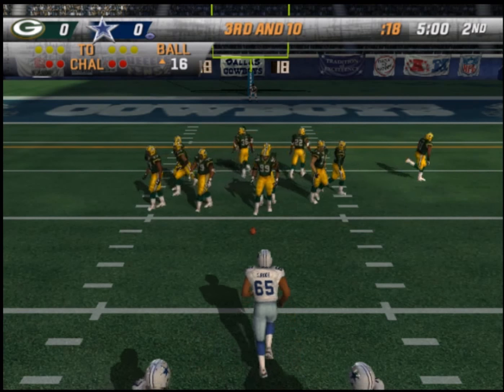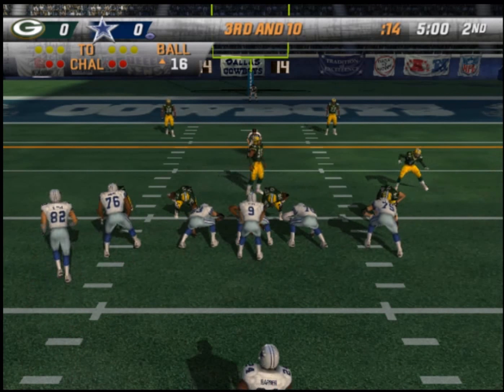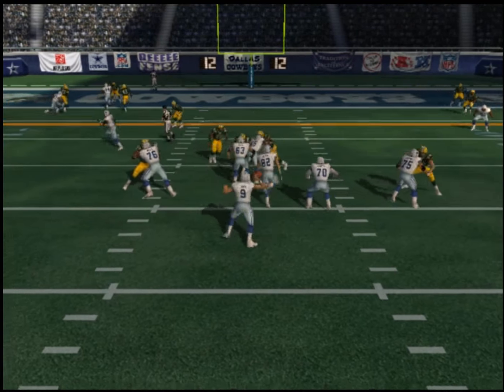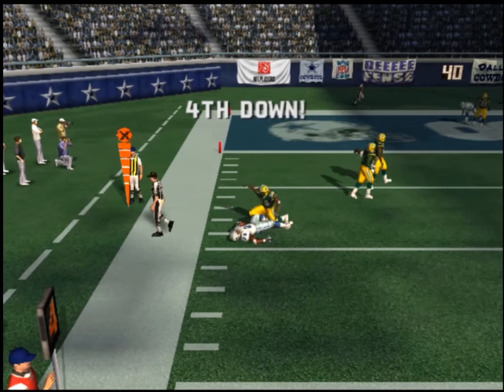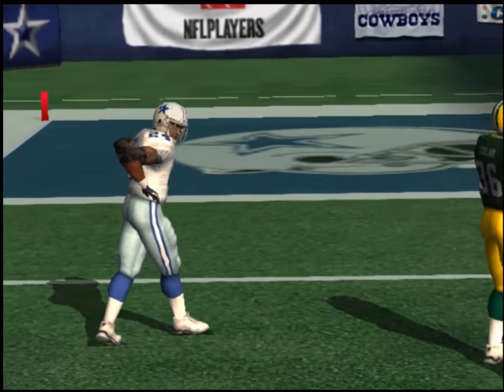Third and 10. Ball on the 16-yard line. Throws it. Collins comes up to make the play at the 8. They come up short of the first down, but they're in field goal range.